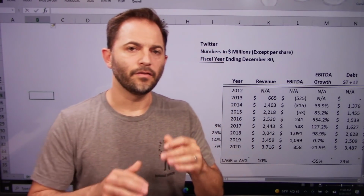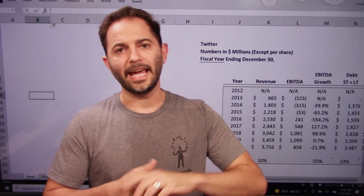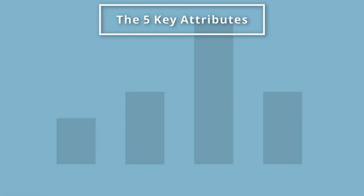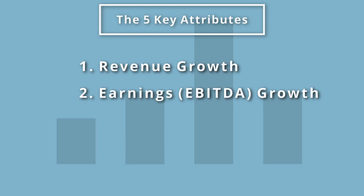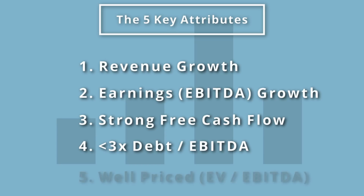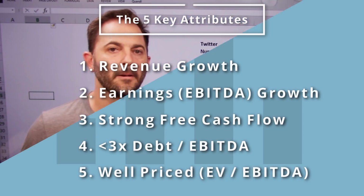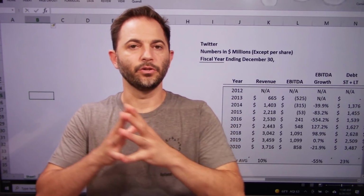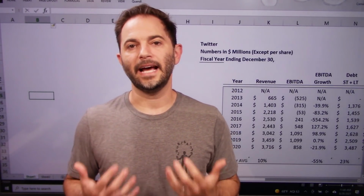Now, before we dive into Twitter here, I want to review the 5 key attributes that we look for at all stocks before we consider an investment. Number 1, top line revenue growth. You've got to have it. Number 2, earnings growth. I want to see EBITDA, enterprise level earnings growing. Strong free cash flow, number 3. Low debt, number 4. And a well-priced stock. Well-priced, we use enterprise value to EBITDA, but it could be free cash flow yield. It's kind of a combination of those that produces a return that's above market. That's what we want to see.